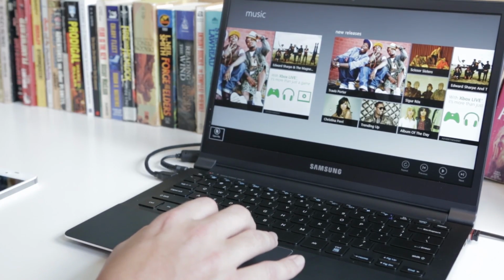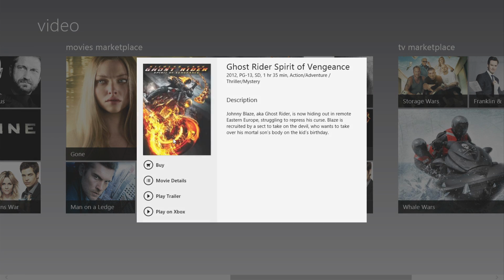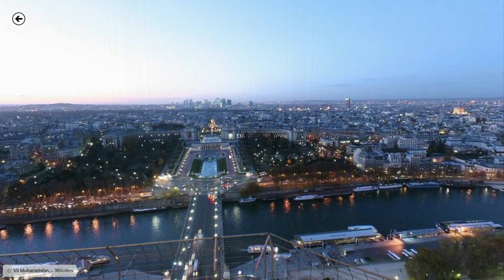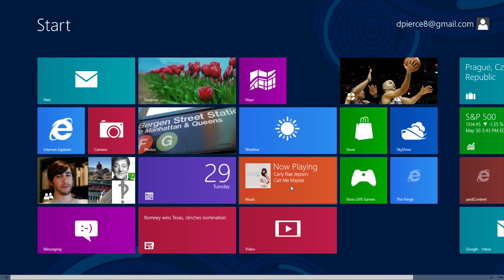In all, this is definitely a big improvement for Windows 8 just in terms of stability and feeling like a finished operating system. There's going to be a lot of great third-party apps coming out now that the marketplace is open, and if you're not willing to wait for Windows 8 to come out, it's definitely something you should consider downloading now.